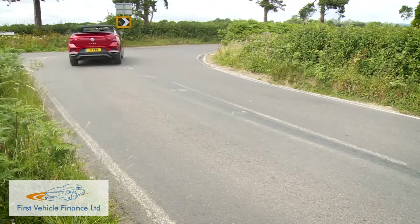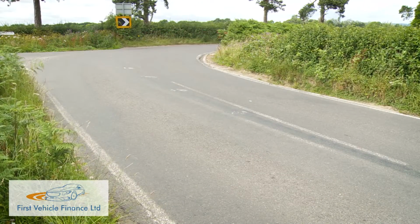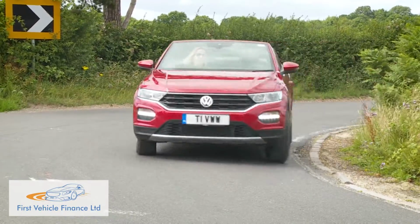This T-Roc Cabriolet certainly doesn't feel particularly sporty, firstly because you sit at SUV height, and secondly because of the extra 194 kilos that this Cabrio variant has to carry around. That becomes quite evident in the unlikely event that you're minded to try to start chucking the thing about.